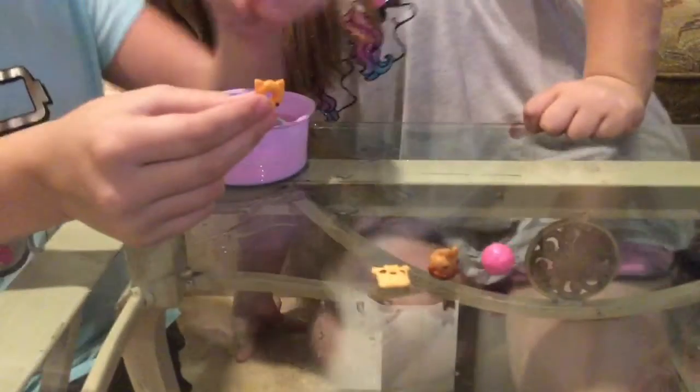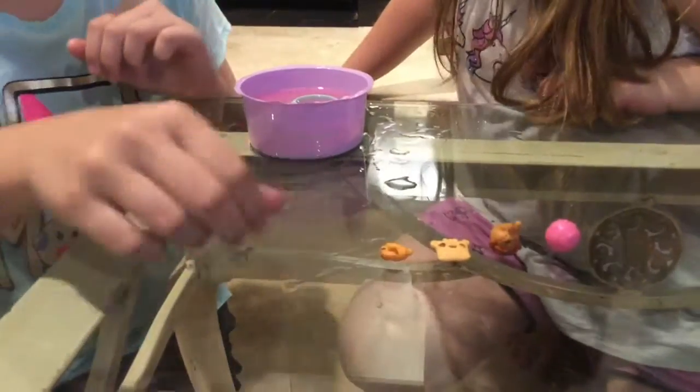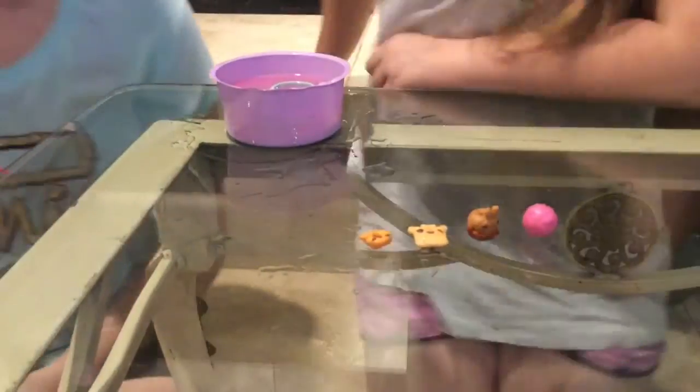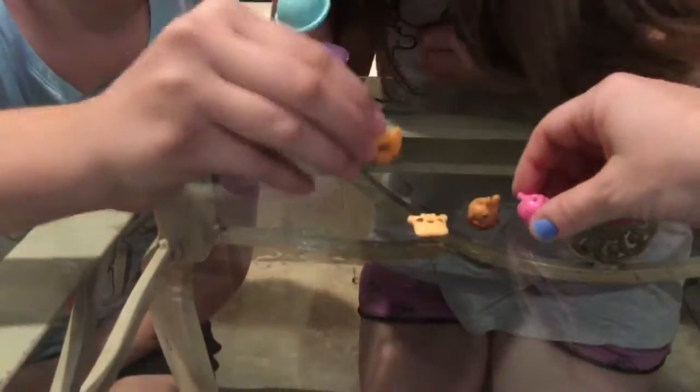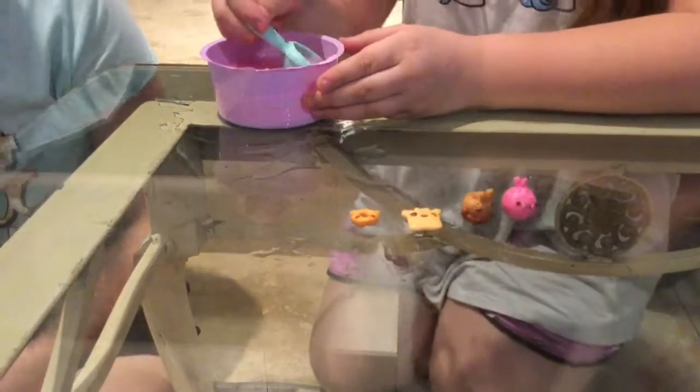Okay, the next one is a cat bagel. A cat? I think that's a donut. It's a cat bagel. Oh, yeah, it's a cat bagel, yeah. By the way, cats are my favorite animals. They're awesome. Oh, now it's my turn.